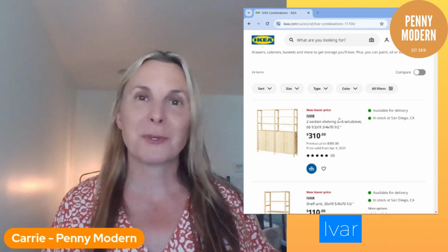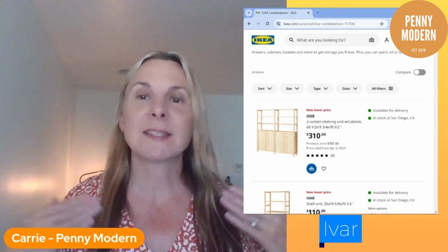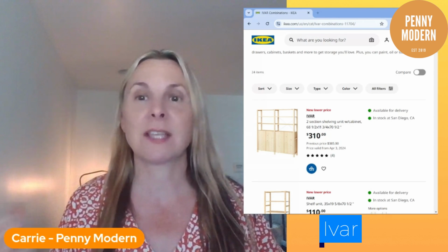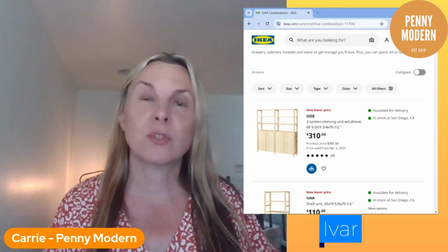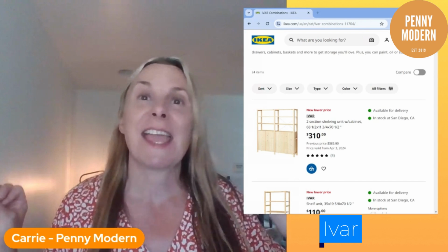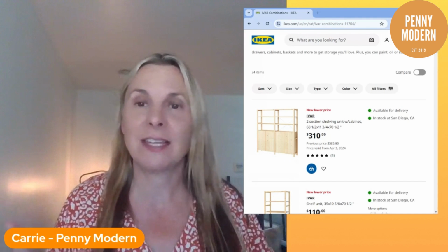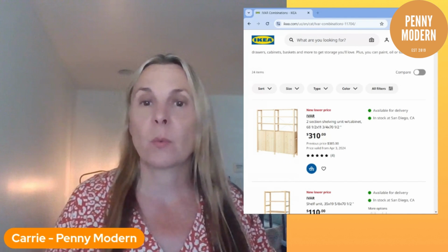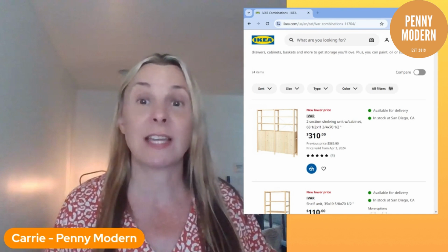So next up for storage furniture is Ivar. This one is recommended by a lot of different designers. I think it's because the real wood allows you to basically refinish it, stain it, and paint it. So you can literally change it to fit any design style, any decor. Here is one that is a 2-section shelving unit with cabinets for $310.